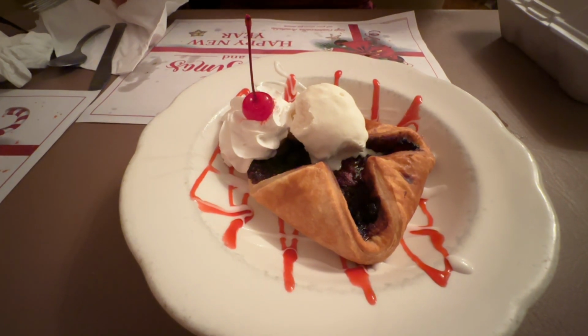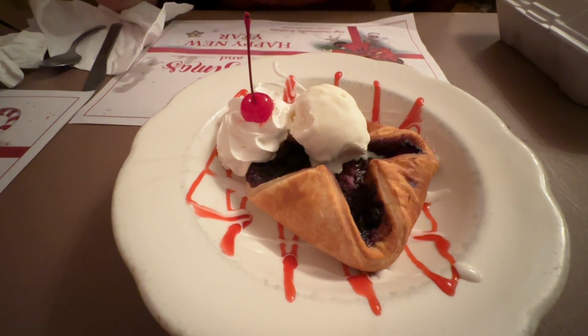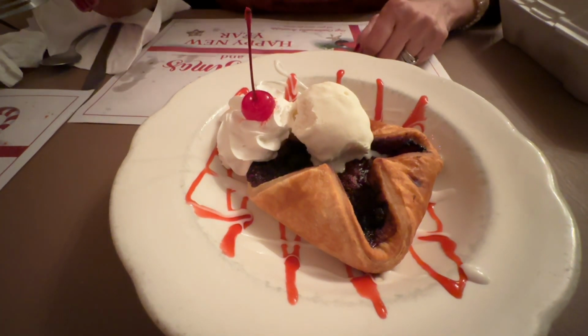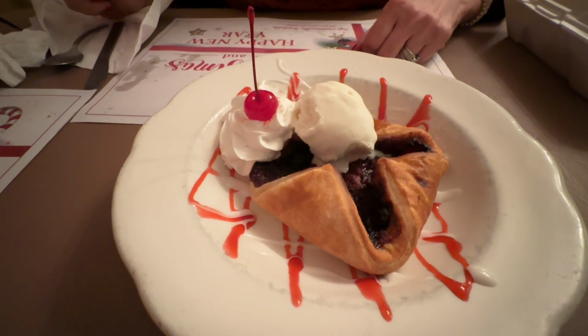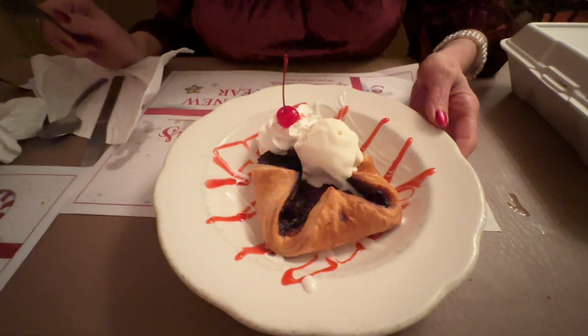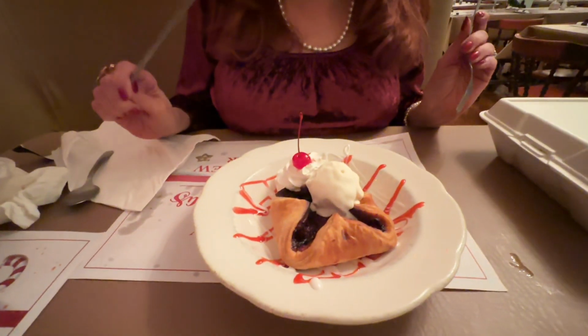So this is a handcrafted tart with blueberries, blackberries, and raspberries baked in a soft 6-fold pastry crust, then served with vanilla ice cream. What do you think of the presentation? Very pretty. So we got this just so you guys could see some of those desserts. But we can't even eat this. It's not a big dessert, so we were able to share it.